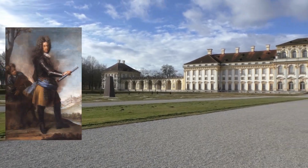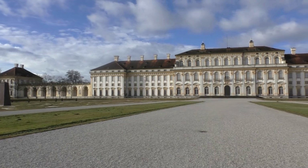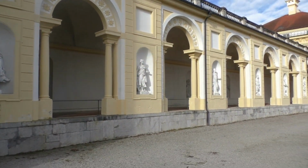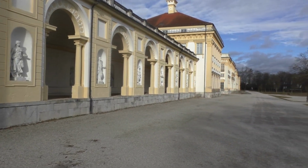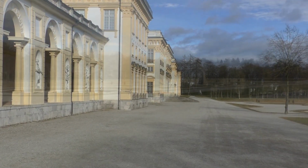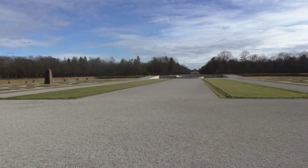Elector Max Emanuel had the new castle built in 1701. There were prospects that he would be elected emperor. To underline his claim, he had the new palace built entirely in the style of Versailles. However, as his ambitions were not fulfilled, the building was built considerably smaller and the palace was rarely inhabited, as Max Emanuel and his successor preferred Nymphenburg Palace near, today in, Munich.